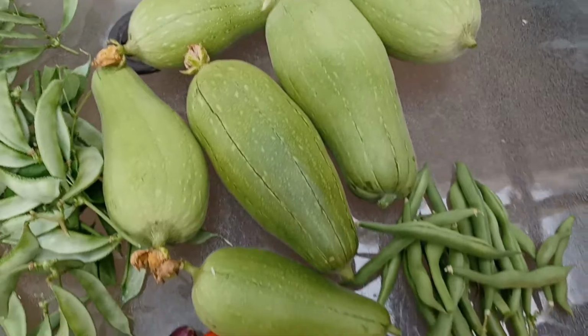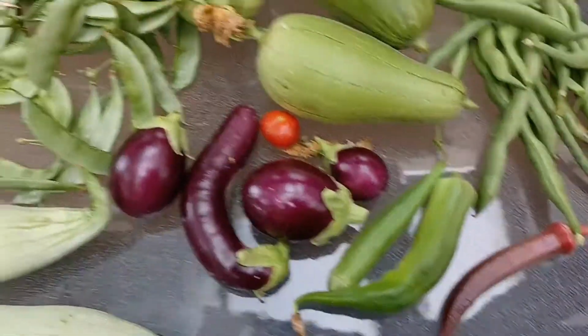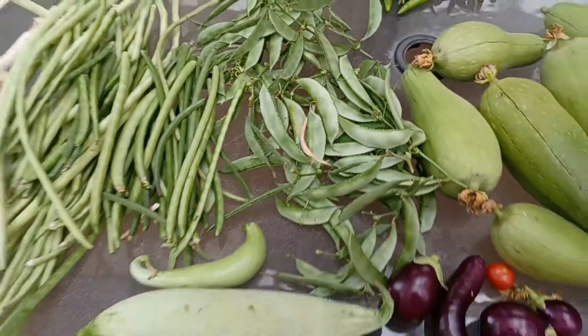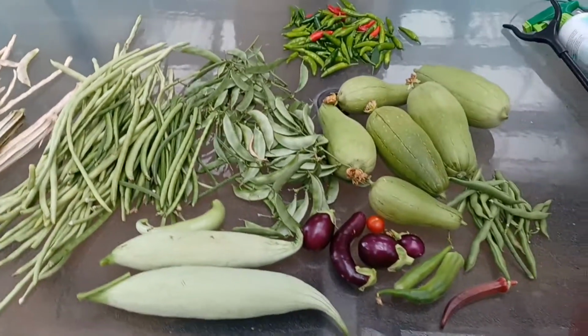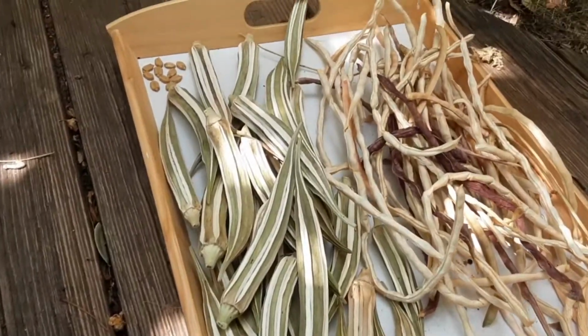Now, this is a time to save your seeds and also to look out for very good deals in the garden supply stores, because this is the time when most of the things go on clearance and it's a good time to buy.